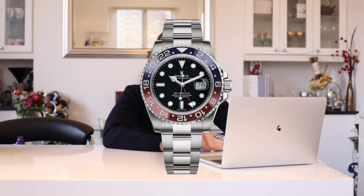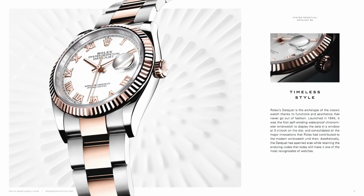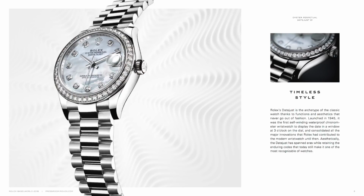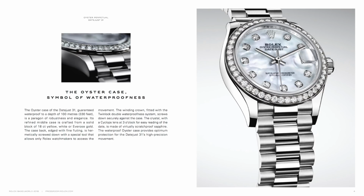The GMT also comes now with a new movement, which is the caliber 3285, which is slightly more reliable, with better margins for timekeeping, and also a bit more of a power reserve as well. The user may not notice a massive difference, but anyway, it's nice to see that they're trying to improve the movement all the time. There's a new Datejust 36 and 31 that's been released with slightly different lugs and a slightly different case. I won't really go into depth on that one because the change is not very big.